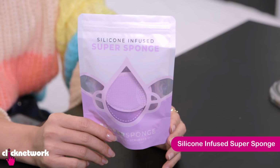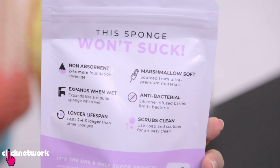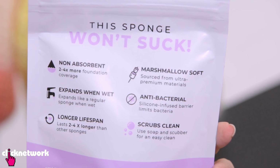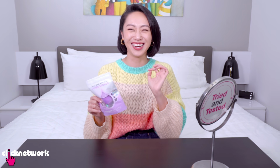Here we have a silicone infused super sponge. This is supposed to use less products. It also expands when wet like a regular sponge, and it's also antibacterial because it has a silicone infused barrier which limits bacteria. This all sounds very promising because those are all the words I like to hear.